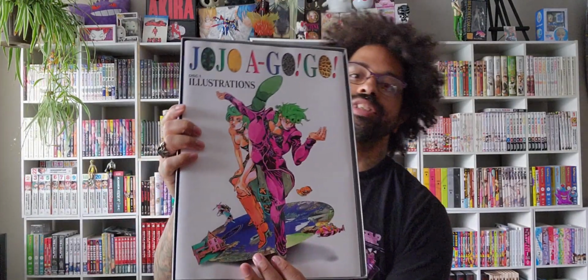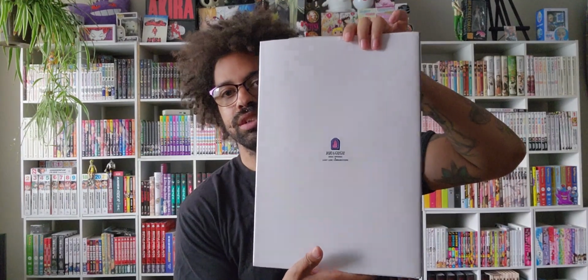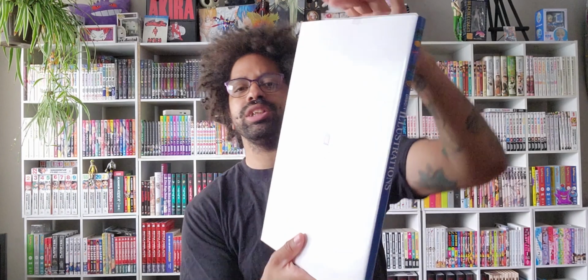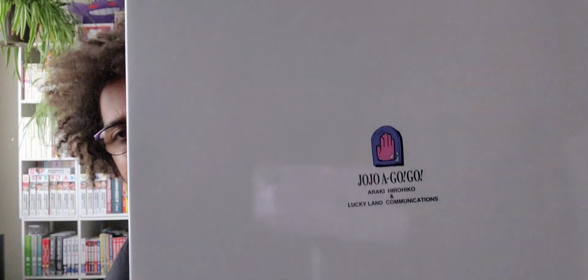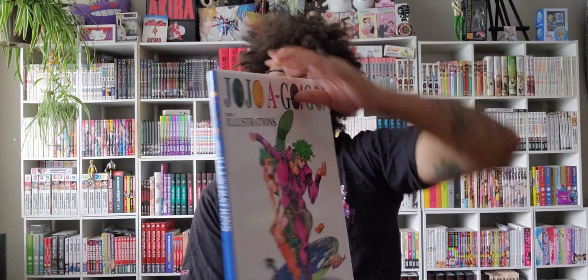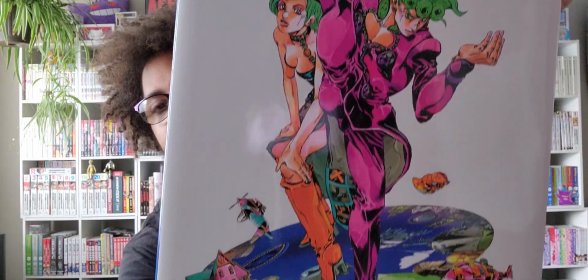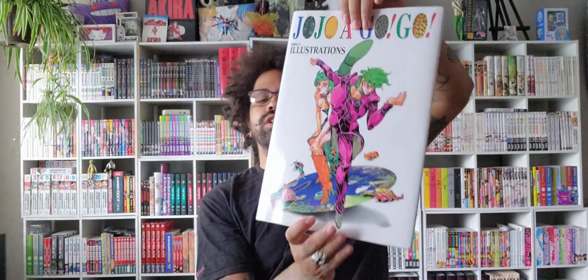You have the illustrations in this one. Let's take it out. It's a hardcover book. Very long, very thin, very cool. The back of it is not very detailed, but if you look closely, I believe that that's the hand that's on Jotaro's hat. I could be wrong though. And this is the cover. You have part 5 characters, Trish and Giordano Giovanna.